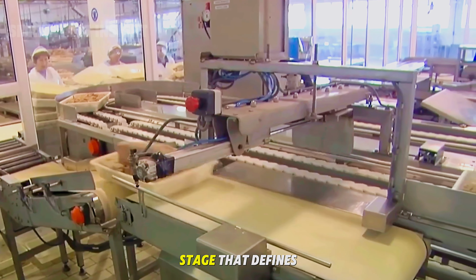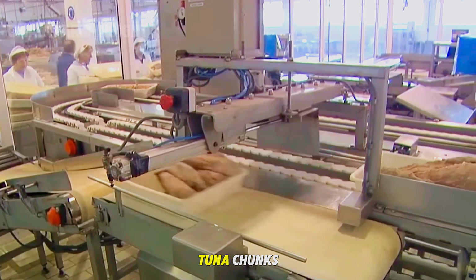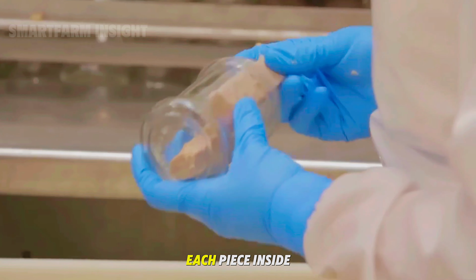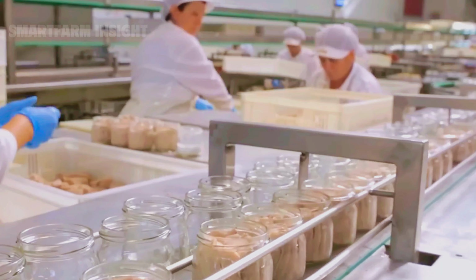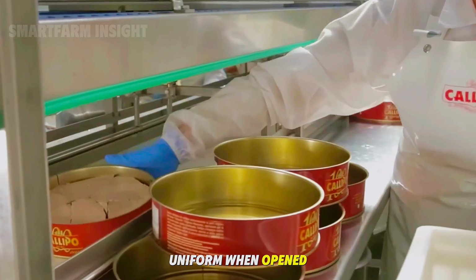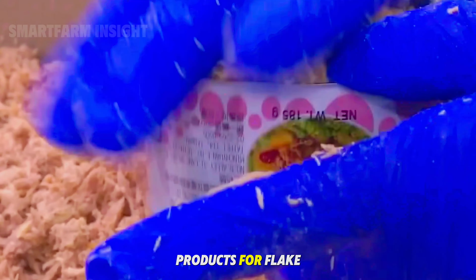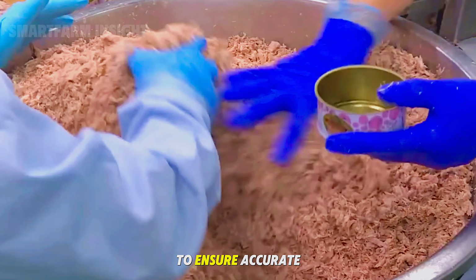Now comes the stage that defines the final product, canning. For solid tuna chunks, workers manually arrange each piece inside the can in a specific orientation to ensure it appears neat and uniform when opened. This is especially important for mid-range and high-end products. For flake tuna, workers distribute the meat evenly to ensure accurate weight.